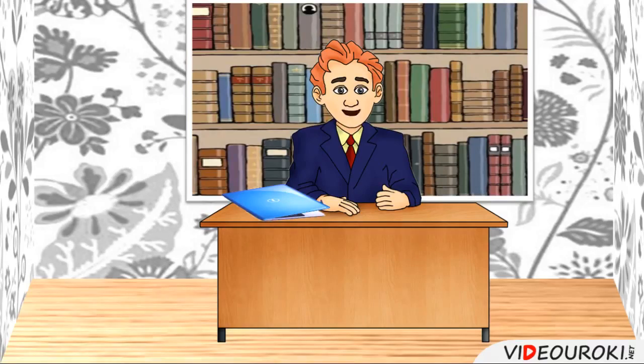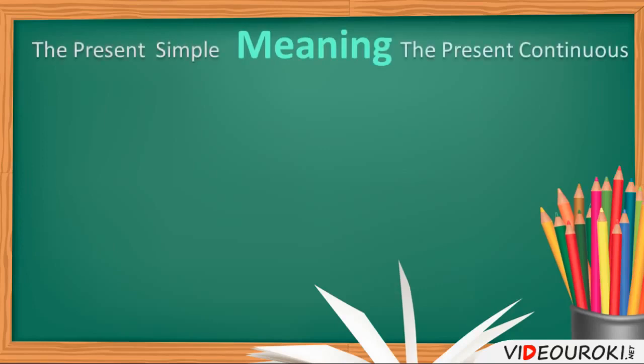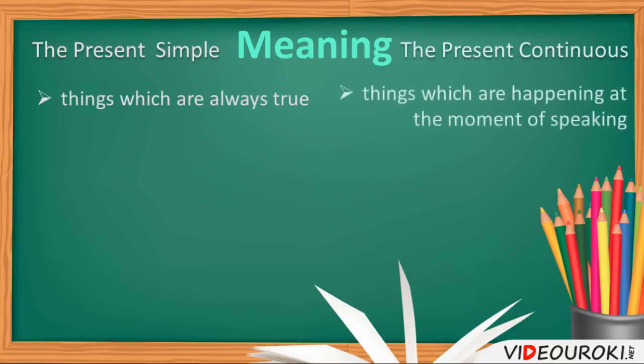First of all, let's revise the meaning of the present simple and the present continuous tenses. Во-первых, давайте вспомним значение настоящего простого и настоящего длительного времен. То есть мы с вами вспомним, когда они употребляются. The present simple is used to describe things which are always true. The present continuous describes things which are happening at the moment of speaking.